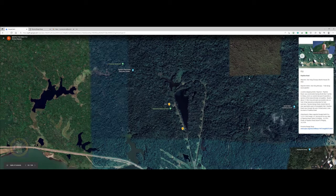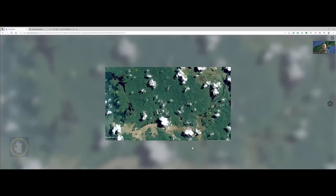So if we take a look at the attachments here, on our 1969 low resolution view, we're right over here. And this is at the beginning, and it's hard to see, but you can faintly see part of Pipeline Road running here.